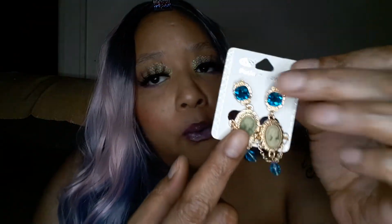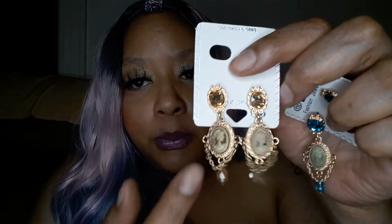Here is another pair of the cameo earrings, which they had listed as blue. But what I don't understand, beauties and cuties, is why is the cameo green? Why isn't it turquoise? Can somebody tell me why? Because the other pair goes good. You got a beautiful cream lady with the brown background. But this one is green. That don't go. I mean, it could. I'll still wear them. And I thought I did order another pair of the cherry earrings in silver, but I didn't.